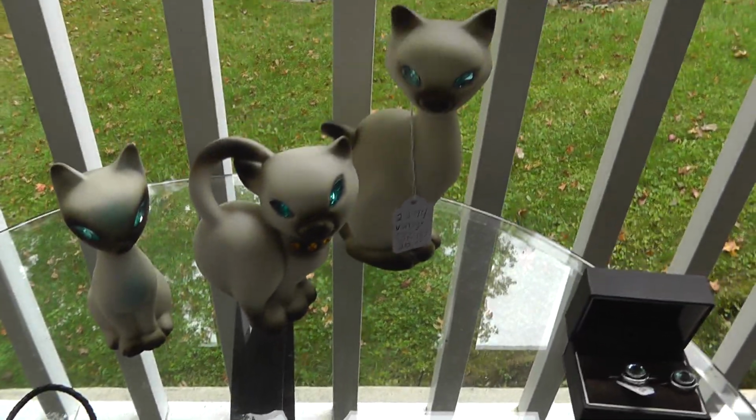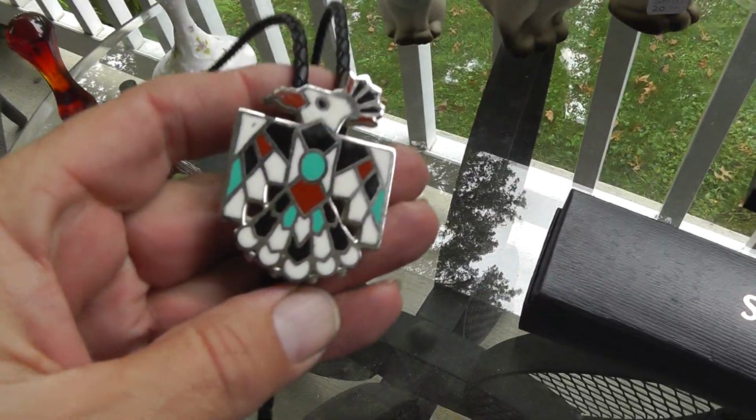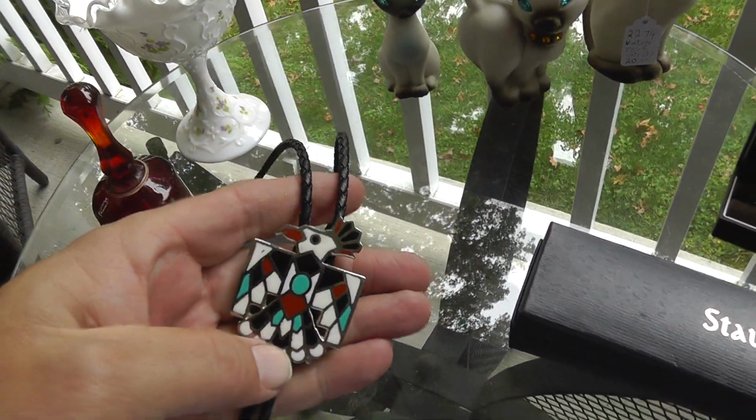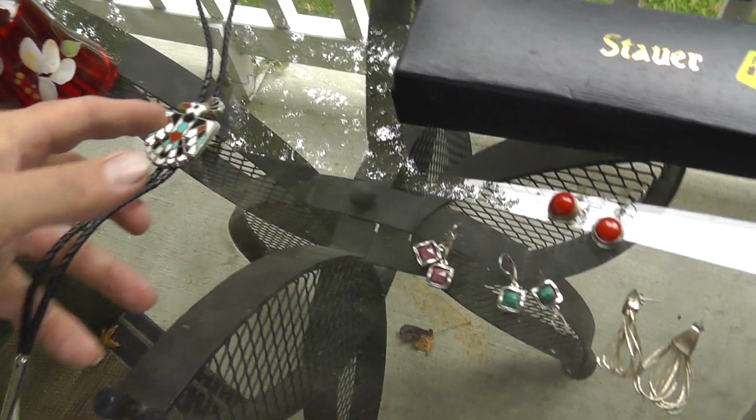$20 on the set of Siamese cats. Looks like from the 50s or so. Love the Thunderbird. Unfortunately, it's not really a quality piece. It's just some alloy metal. $5 on that.